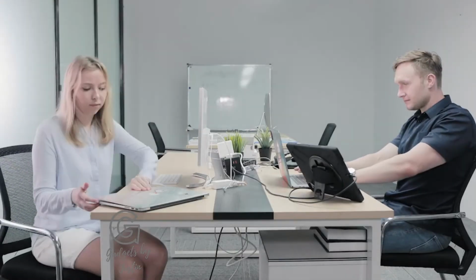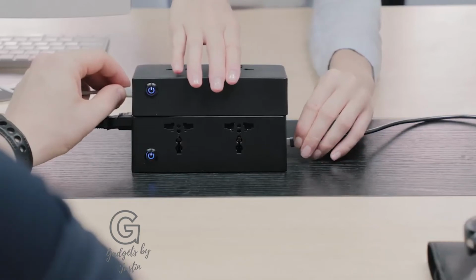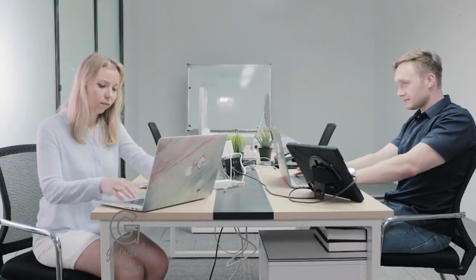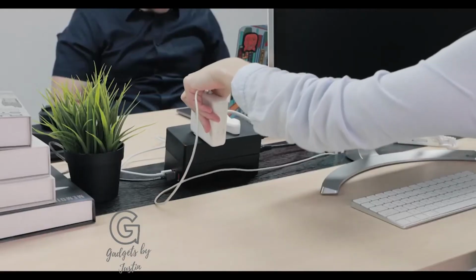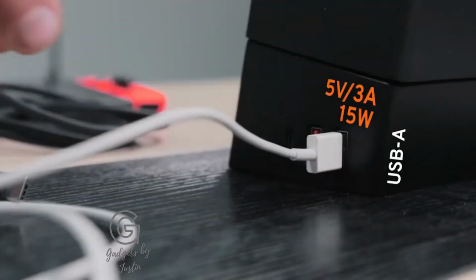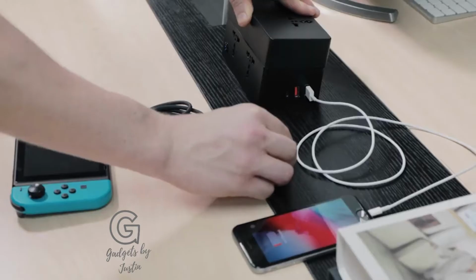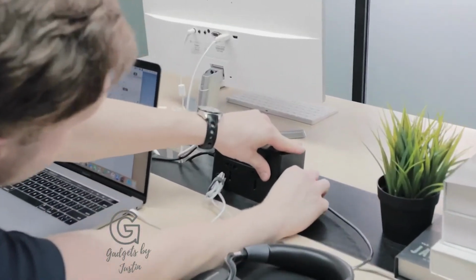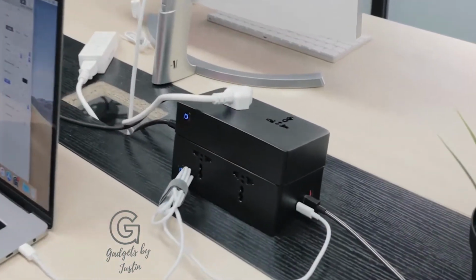Jason and Jill can now connect their laptops or iPads through 2 USB-C ports. The maximum output of 220 watts means they can charge at full speed of whatever he plugs in. The USB-A port supports up to 15 watt fast charging, while the USB-C goes up to 110 watts for any compatible device. What about Jill?